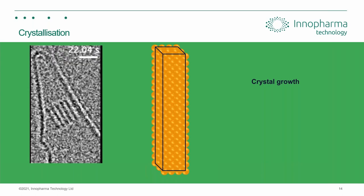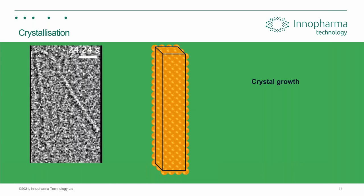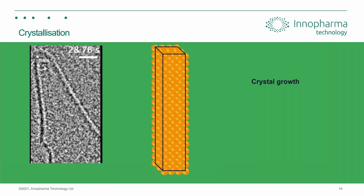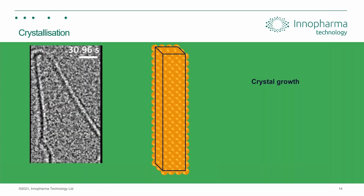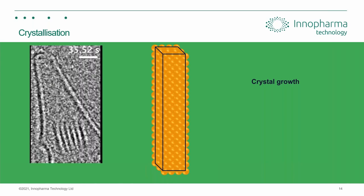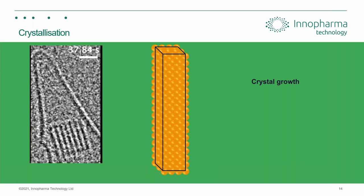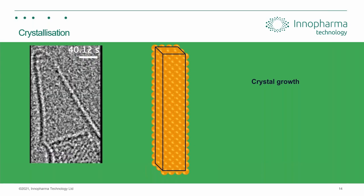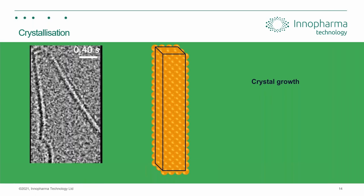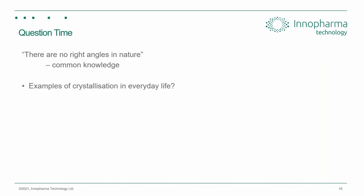And there'll be lots of talk of food in this, by the way, not just because we're following a recipe control method, but because many of the techniques that we use in chemistry, particularly crystal growth, are exactly the same techniques as we apply in the kitchen, in recipes. So, in fact, a question time. There are no right angles in nature, which is common knowledge, even though it's patently false.